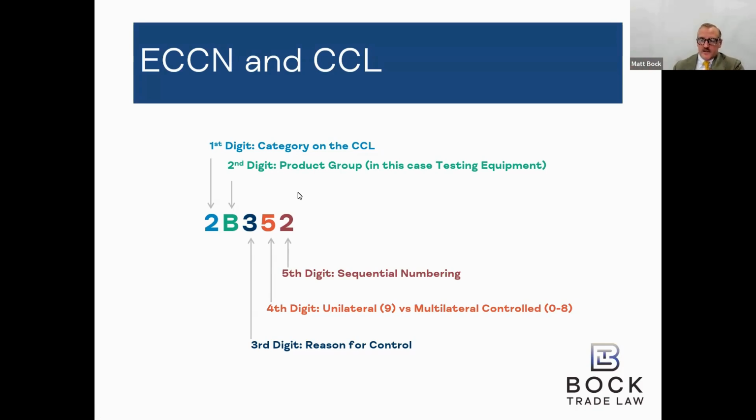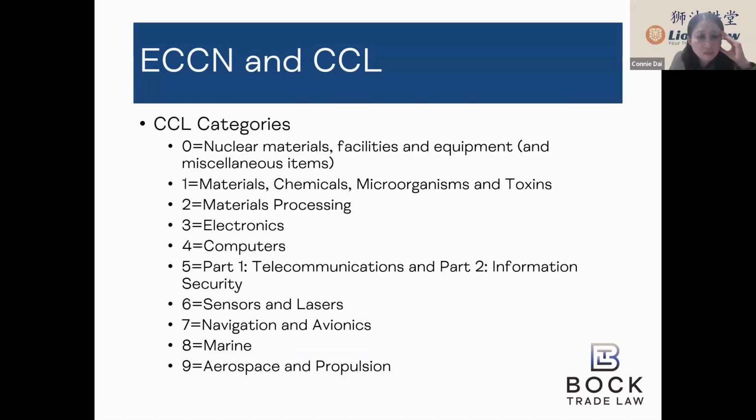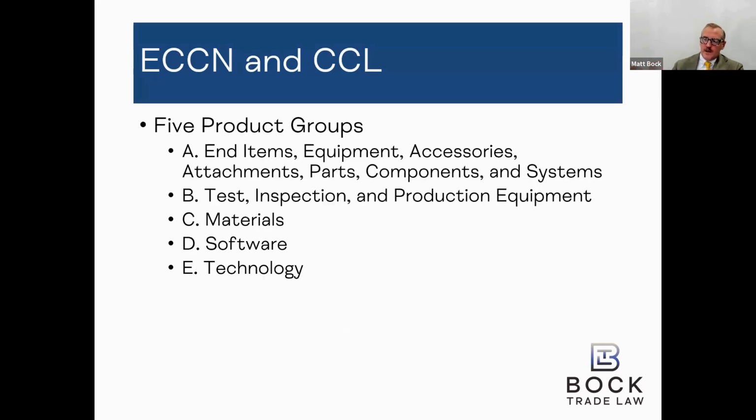The first digit is the category of the product. There are 10 categories, right? Category 0 relates to nuclear, 1 relates to materials, chemicals, microorganisms, 2 relates to materials processing, 3 electronics, etc. So you would say, I'm concerned whether or not my materials processing equipment is subject to an ECCN. You go to category 2. The second digit is the product group. The product group is A for end items, B for test, inspection, and production equipment, C for materials, D for software, E for technology. And again, technology in this context is information. We're talking about a piece of testing equipment, so we know it's 2B.